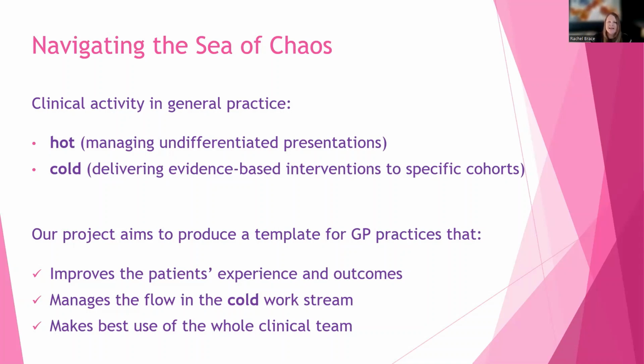And it was that cold stream, if you like, that felt like if we could bring some order to that, some organisation, smooth the flow of that, it would improve the experience for all of our patients and hopefully improve their outcomes as well. So when I joined the practice, that was something I was really keen to look at. How can we organise that so that it makes the best use of the whole clinical team? We've got doctors and nurses and physios and pharmacists, pharmacy technicians, healthcare assistants, as well as receptionists, all trying to work in partnership with our patients.